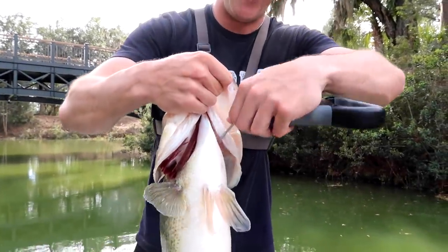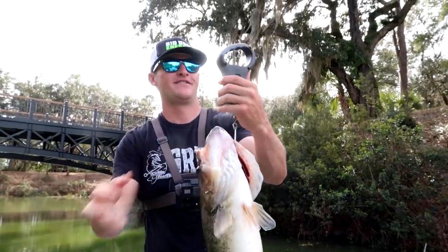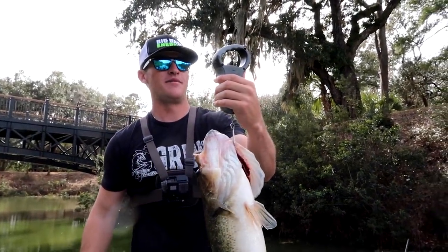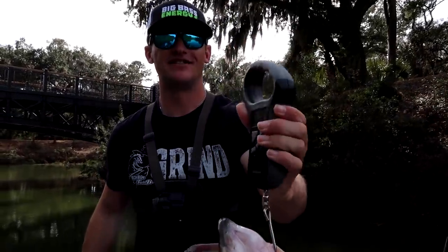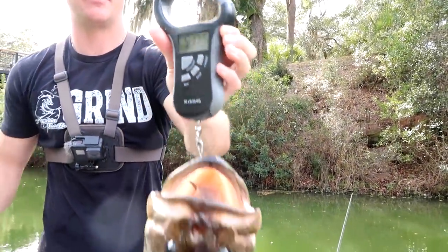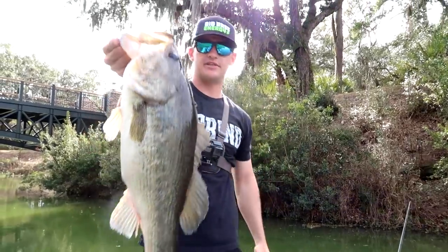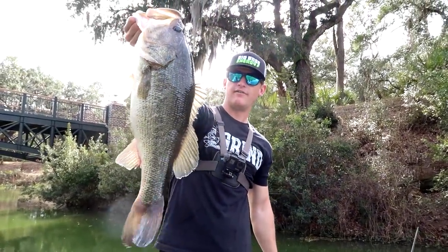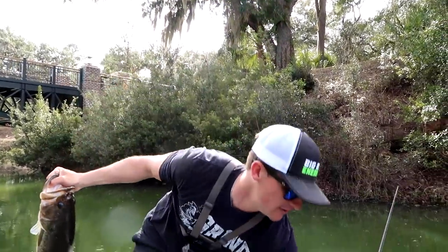We got over 10 pounds of two fish. Let's go. Please be 6. Oh, come on, baby. She's not going to do it. 5 pounds, 11 ounces. 5 3/4 right there, just about. Look at that. We're gonna tally it up. I need to put these in my phone. 5 pounds 11 ounces. We just caught a 5.5. Let's go.